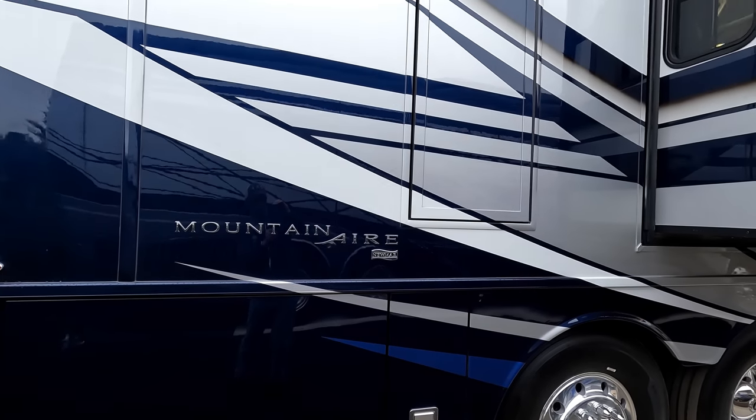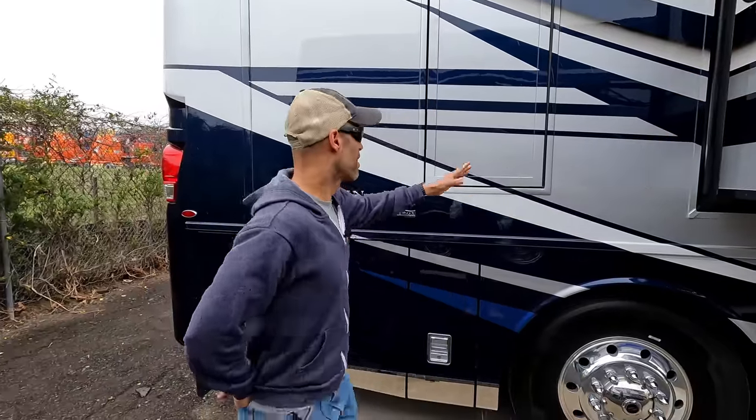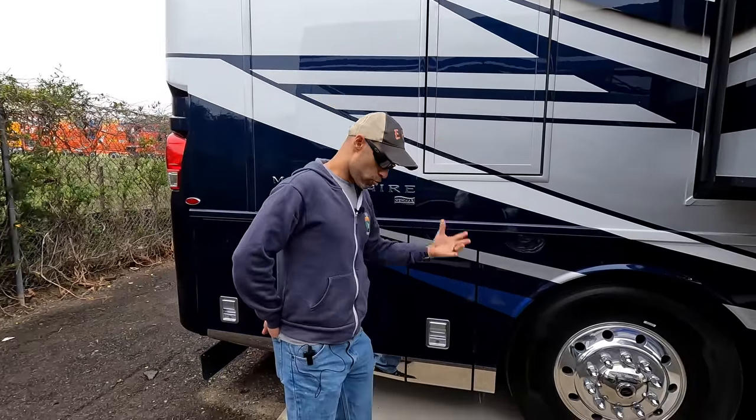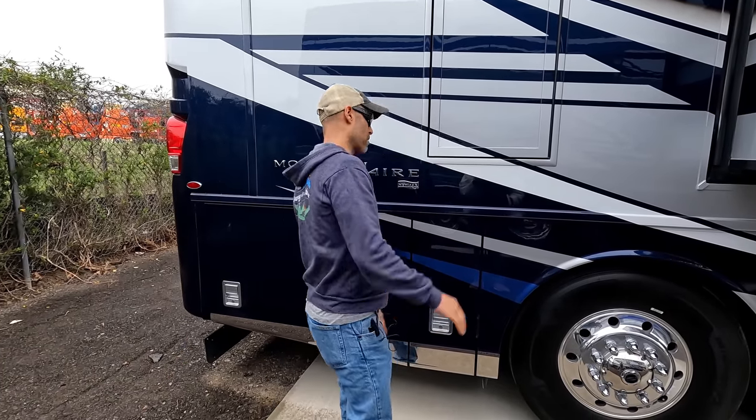Here's the reality. A lot of people buying these coaches are older. Some of them have mobility problems. It's tough getting out of a window. This is much easier. You open this door up, drop a ladder out, you can get in and out. Plus, if you're putting things in, you can put things in also.